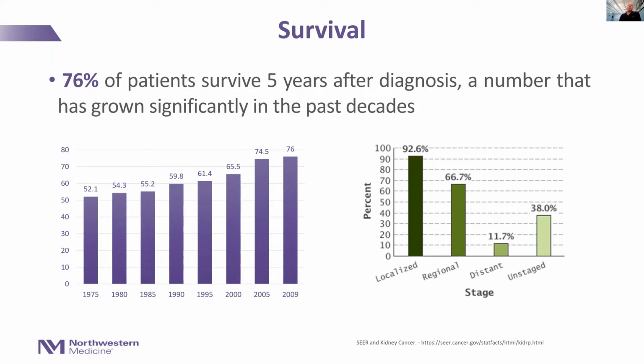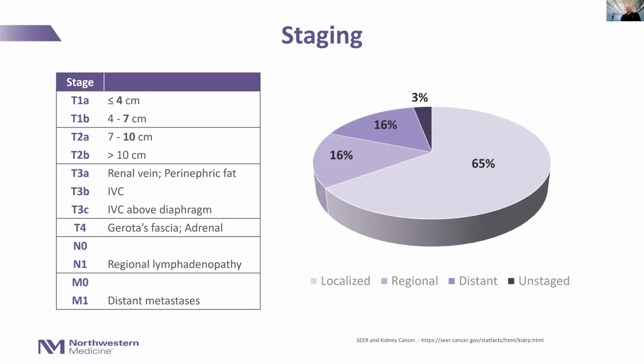So, just a brief overview of the staging. I think this has changed three times since I've been in residency and in practice. T1A is less than 4 centimeters in size. T1B is 4 to 7 centimeters. T2 is greater than 7 centimeters, and that's broken down into T2A, which is 7 to 10, and T2B, greater than 10 centimeters.